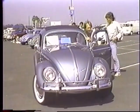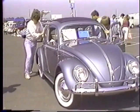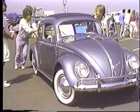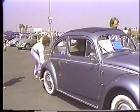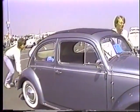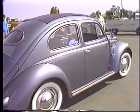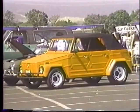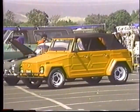Here's a silver-blue oval window. Looks like they're having a little trouble getting it started, or they're just pushing it over to the trailer. It sure does look nice. There's a lot of work in that one. He has it for sale. I wonder how much he was asking for it and if he sold it or not. Looks like the end of the day and they're taking it home, so he probably didn't. Did he, Dyno? No, I don't think he did, Steve. He was asking a lot of money for that car, and a lot of people looked at it. It certainly was nice, but, well, some people asked just a little bit too much.